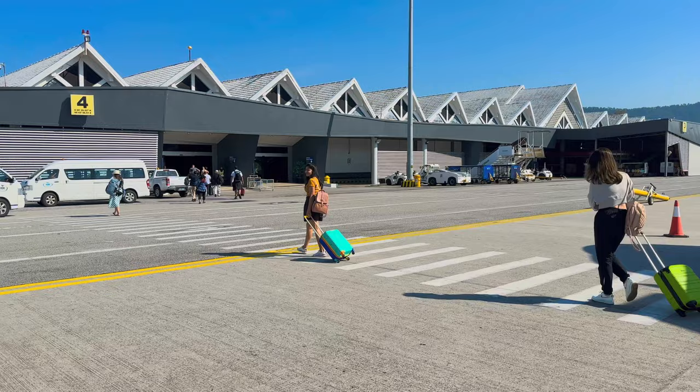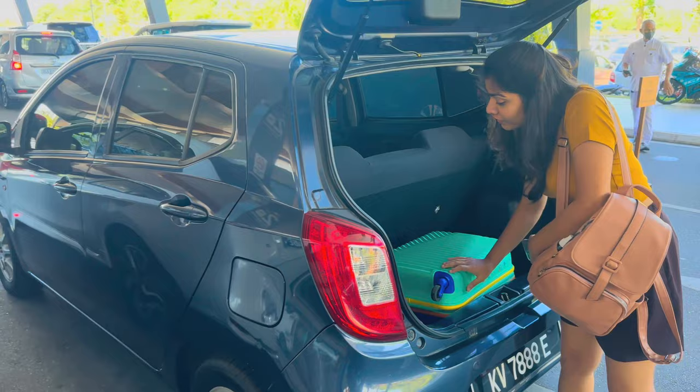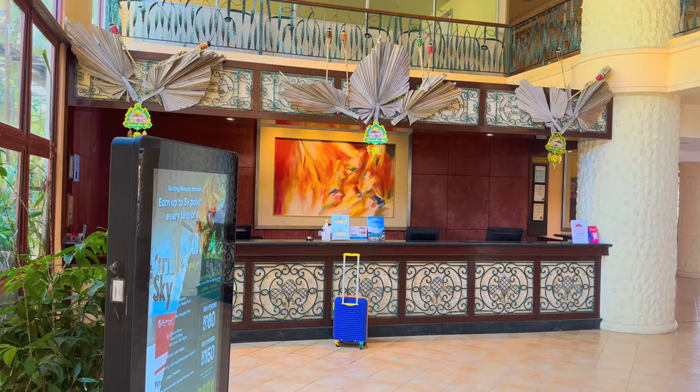Renting a car is the best way to explore Langkawi. Before arriving in Langkawi, we made a reservation to rent a car. The agent was already waiting for us in the arrival area with the car. After rental formalities, we headed straight to the hotel.